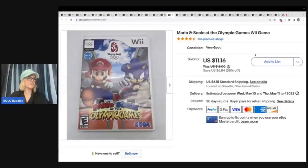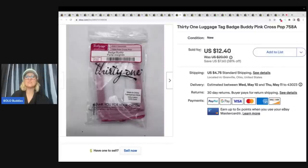Mario and Sonic. This was a viewer sale. She did not want to be mentioned, so I'm not going to mention who bought it, but thank you for your purchase. I appreciate you. It is a Wii game, and I sold this for a best offer of $10 plus shipping, and I picked this up at the Goodwill bins. This is a 31 luggage tag badge buddy pink cross pop, and I got this at the Goodwill bins, took a best offer of $8 plus shipping.